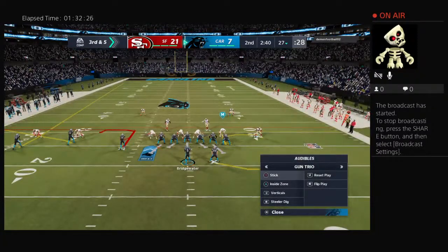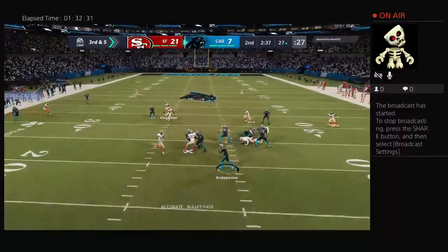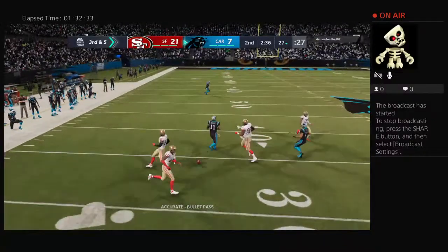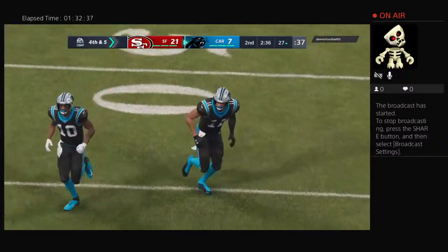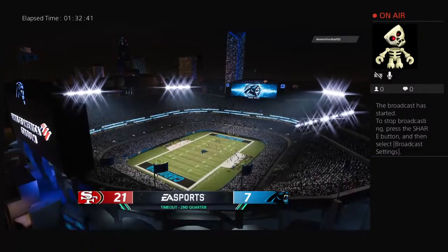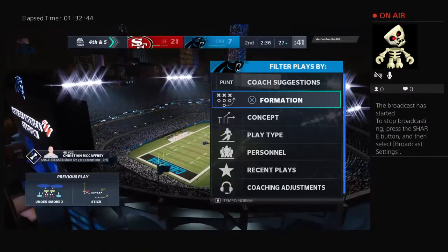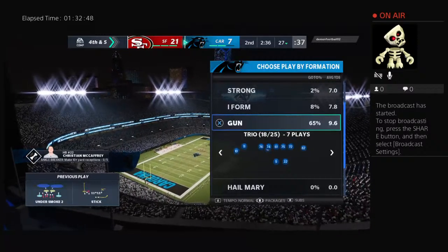They come up now 3rd and 5 following the incomplete pass. Here's Bridgewater. And he will not be able to hang on through the contact. It's incomplete. The coverage strong, and now it's 4th down. Now the Panthers going to use the first of their timeouts. They'll have 2 remaining as we step aside here in this 2nd quarter.